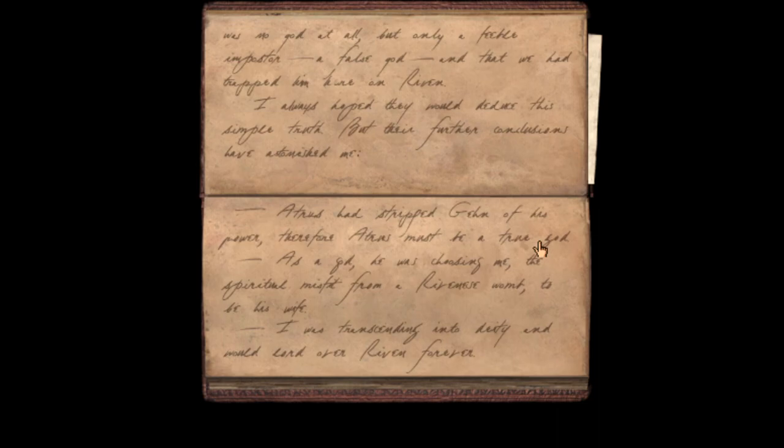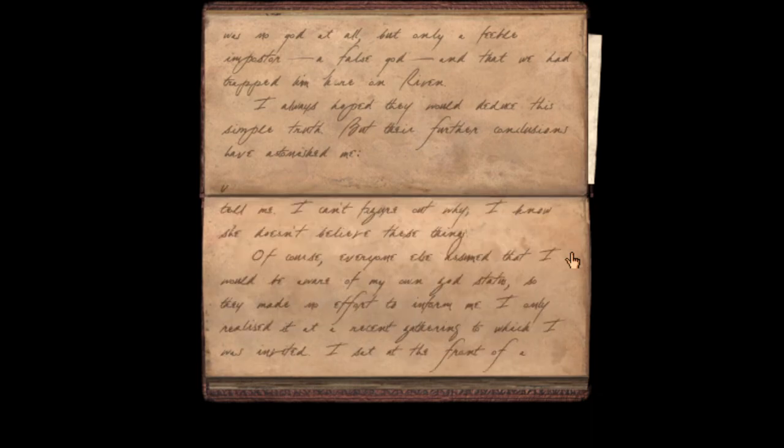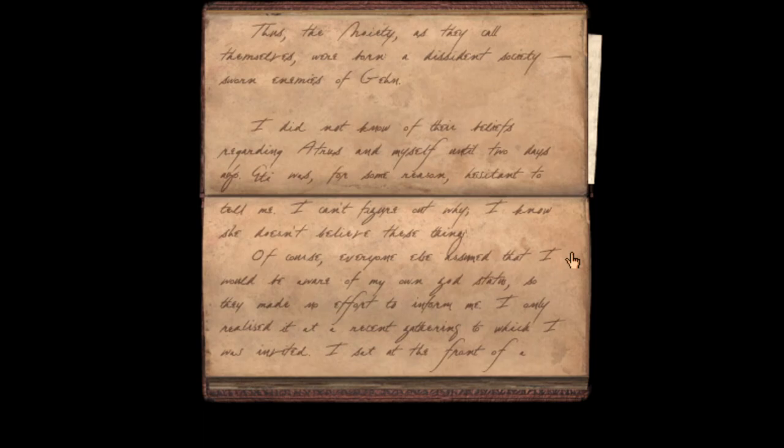I always hoped they would deduce this simple truth, but their further conclusions have astonished me. Atris had stripped Gen of his power, therefore Atris must be a true god. As a god, he was choosing me, the spiritual misfit from a Rivenese womb, to be his wife. I was transcending into deity and would lord over Riven forever. Thus the Noyety, as they call themselves, were a dissident society, sworn enemies of Gen. I did not know their beliefs regarding Atris and myself until two days ago.